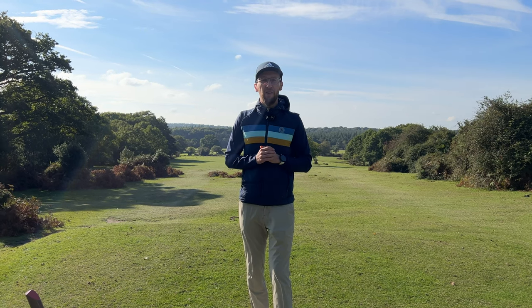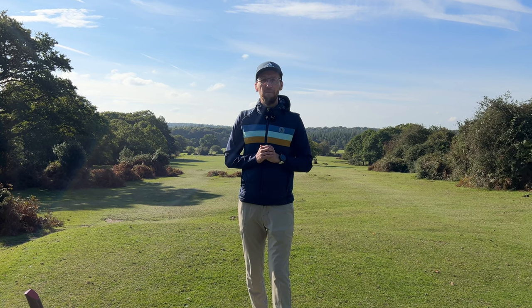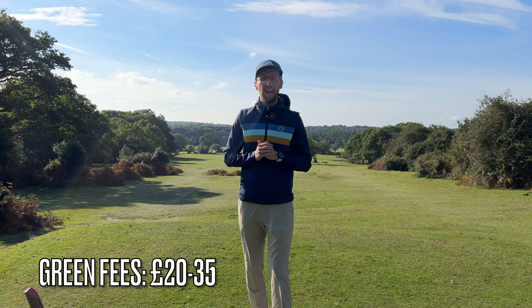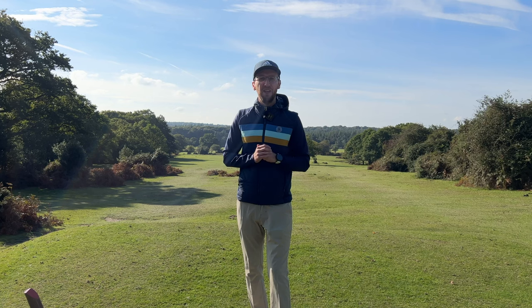There's also one other unique feature about this place. There's only one hole with bunkers on, the rest of it no bunkers whatsoever, just a couple of natural streams that meander through the golf course to act as the hazards as well as the natural tree line of the New Forest. Right, let's get back up to the first tee, let's warm up and let's start hitting some shots.